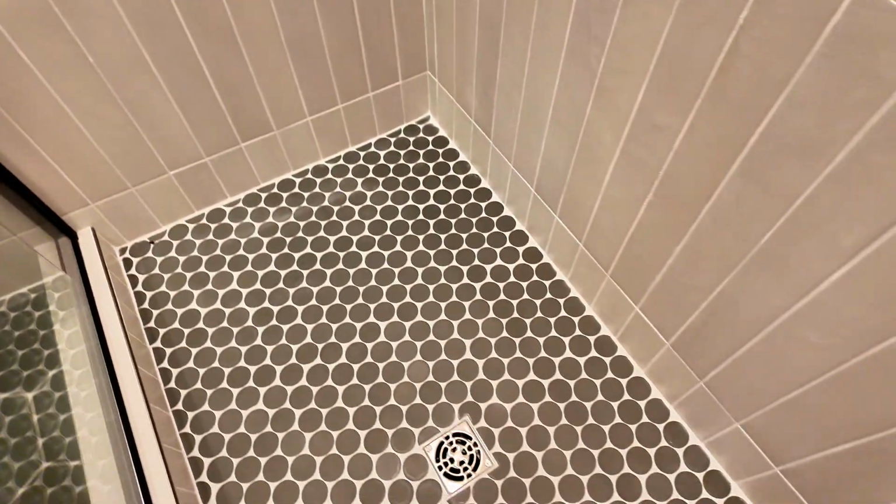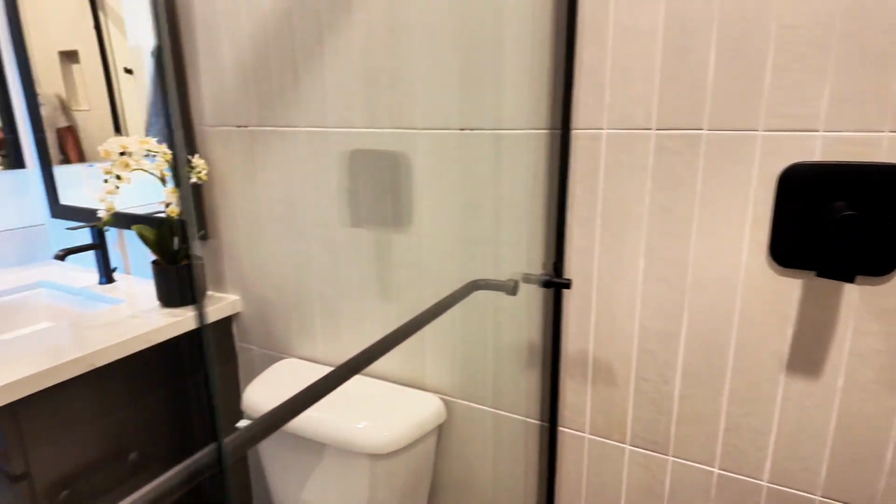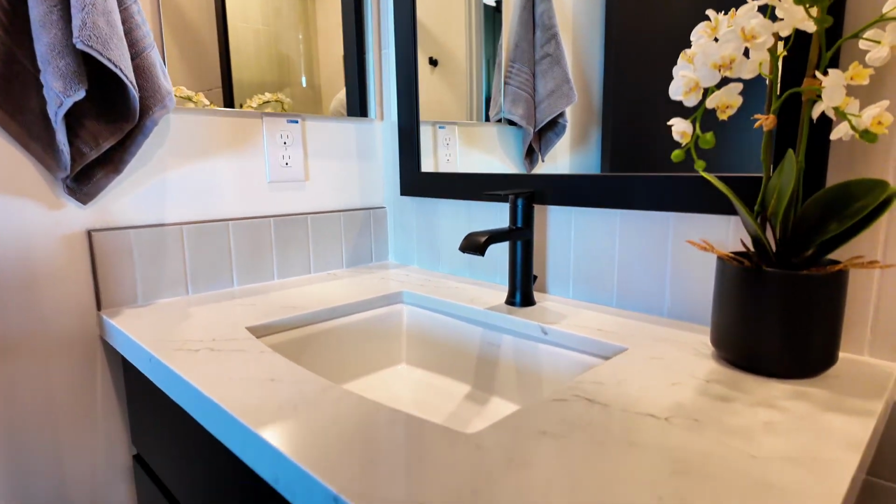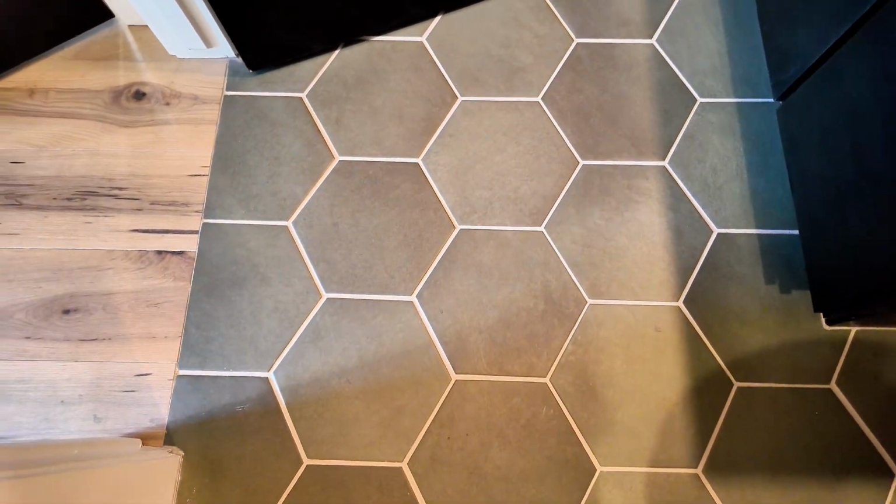I apologize for the echo. Again, plenty of room in here too. Stretch on out. You have your mirror, a medicine cabinet, dark hardware, and then check out that tile. It's almost like a gray-green color of tile.